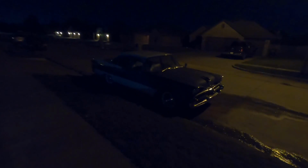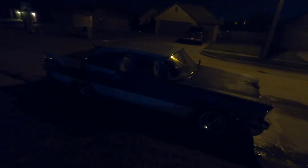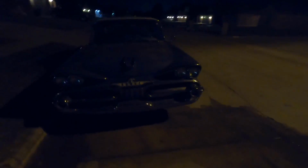And stay tuned, because coming in the very near future is a video about this beautiful car. I'm only going to show it to you right now because I'm feeling like sharing it with you guys. It's hard for me not to share this car with my audience, man. It's been real hard to keep this bad boy to myself.